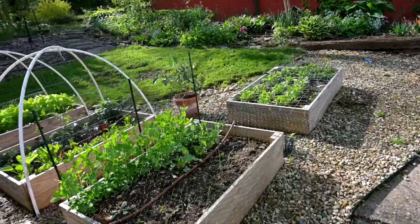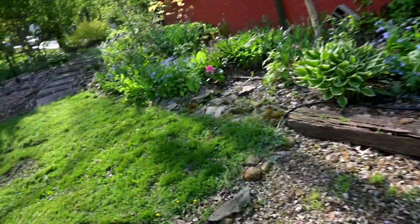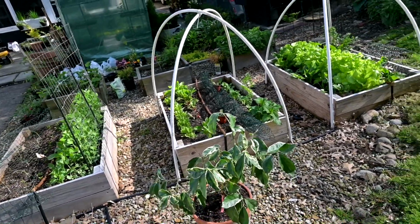And then up here, I've got my lemon tree out. I just got this lemon tree last spring, so it's a year with me. He's ready to be outside. I'm ready for him to be outside.